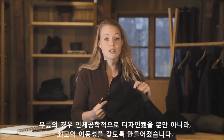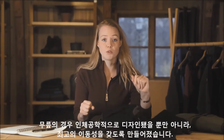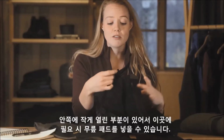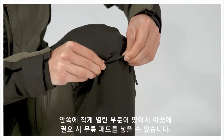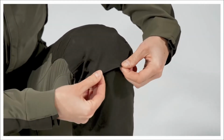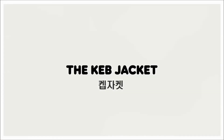The knees are not just articulated in this trouser for the best movability possible. They also have a small opening here at the bottom, which allows you to insert a knee pad if you so choose. That can be valuable for those that work a little bit more on the knees when they're outside. But let's move on to the jacket.